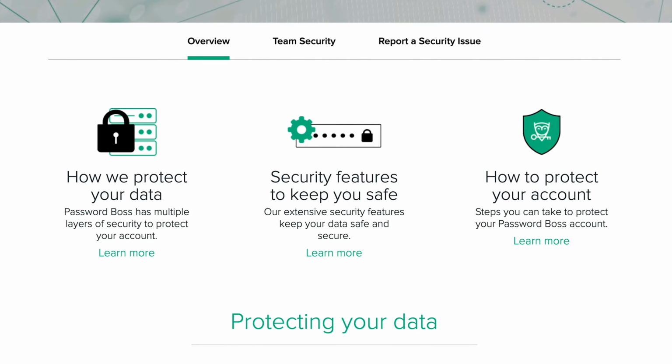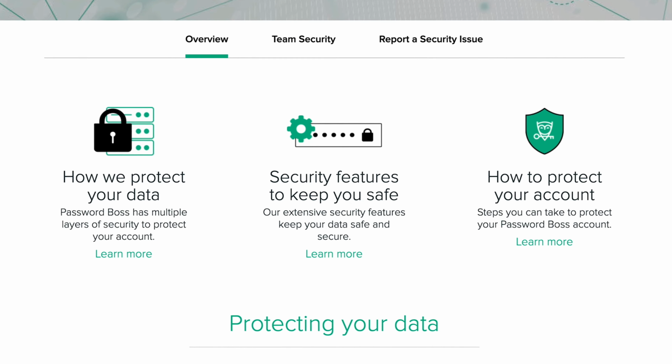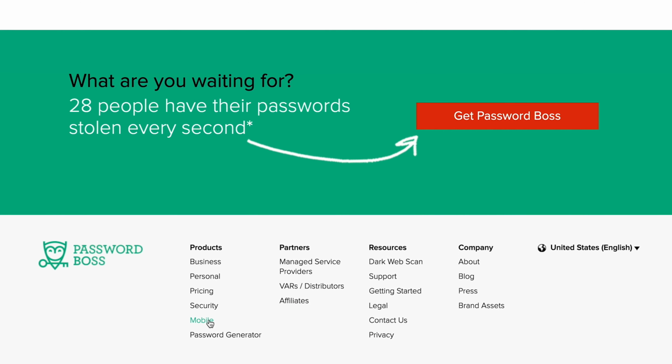Now, personally, when we were trying to get in touch with Password Boss, their responses took between 1 and 3 days, which means that they are doing okay, but there's probably some room for improvement on the customer support side for Password Boss.